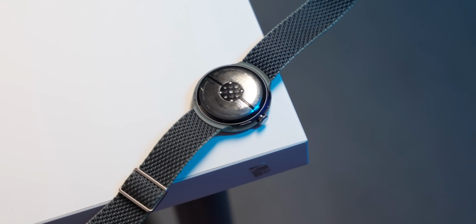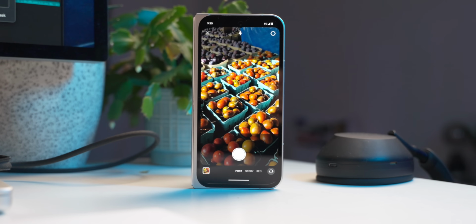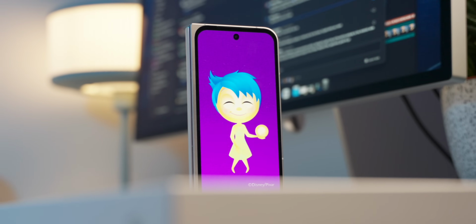So an early Christmas gift from Google with the Pixel drop for December, and you should be able to see these features rolling out slowly over the next couple of days, so just keep your eyes peeled for them.